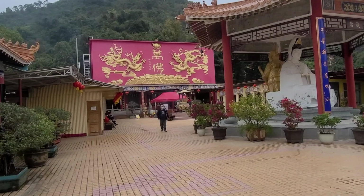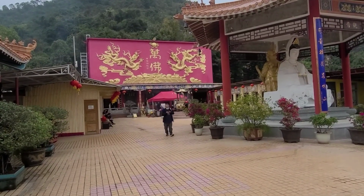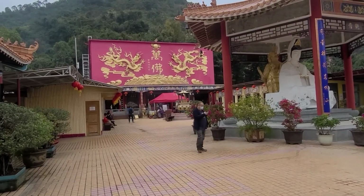And it does say actually no photos and no video, so we are going to respect that. If you want to go and take a look by yourself, by all means go over there, have a look.